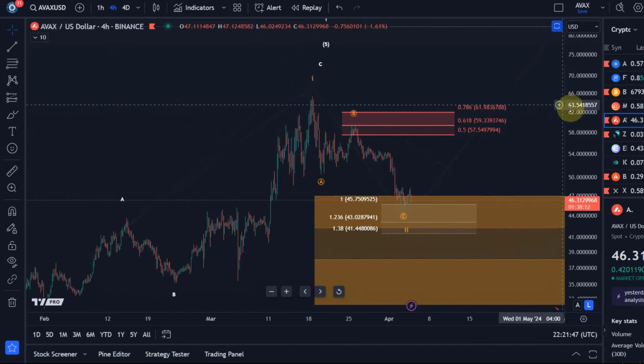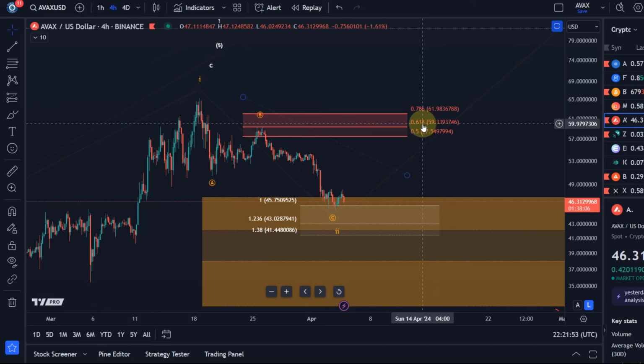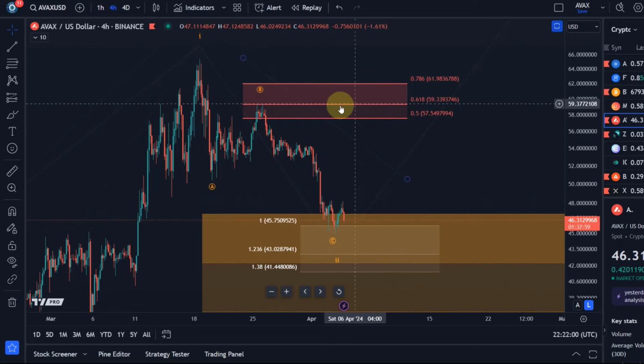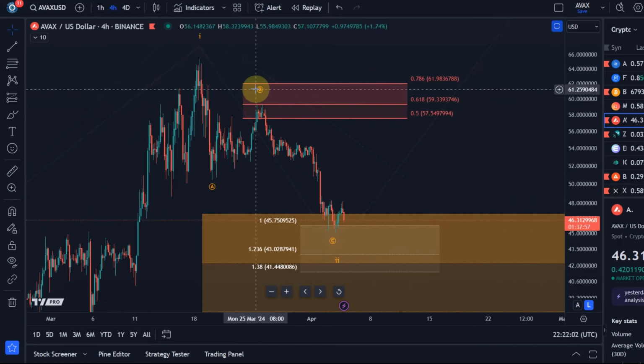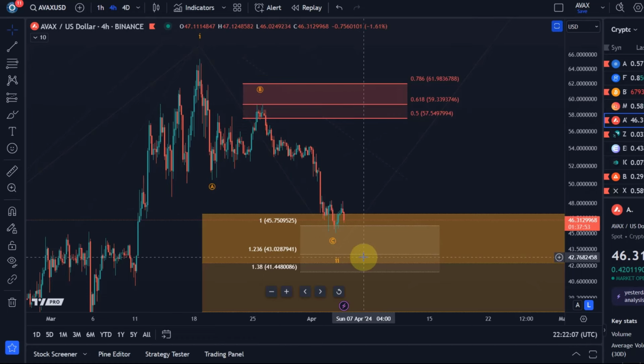If we zoom in, you can see that. So we had this A wave down, then a B wave, a corrective rally, which got rejected at the 61.8 Fibonacci retracement level. That's a very common retracement and resistance level for a B wave. And then the price started the move down. The low could be in.